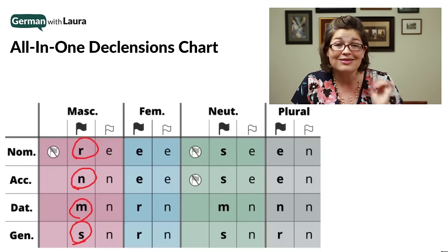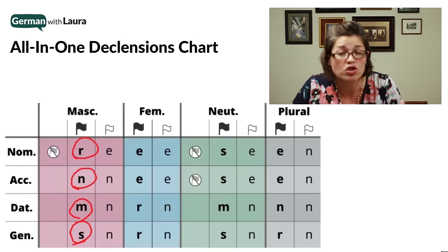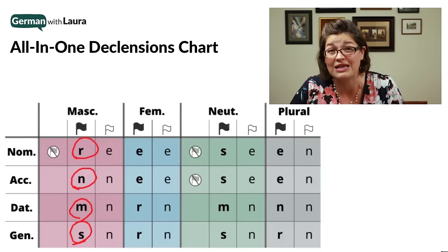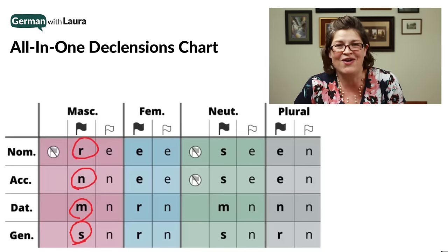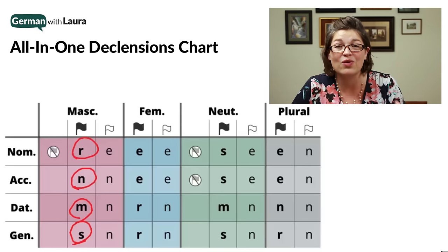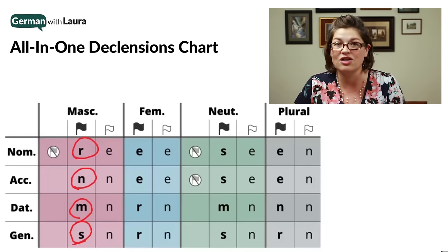So now that said, keep in mind before we continue that the case system and declensions is such a huge topic that in my German Foundations course, we spend 3 weeks talking about this, right? This is one short little video where I'm giving you the briefest synopsis possible of how declensions work in German. But normally we study this for 3 weeks. It's a full 50% of the entire German Foundations course because this is such a big, important topic.